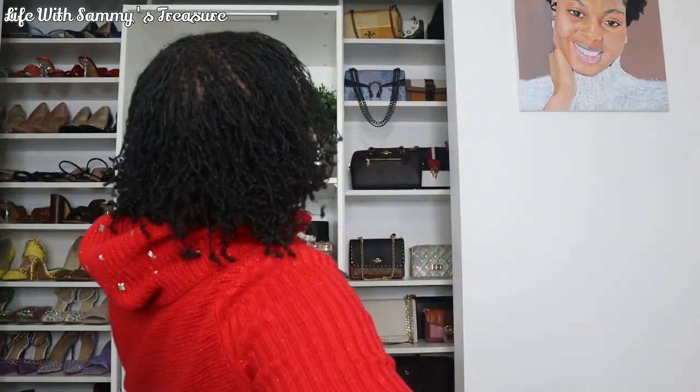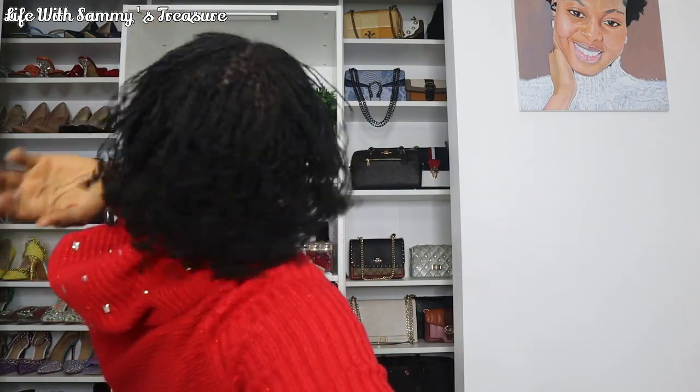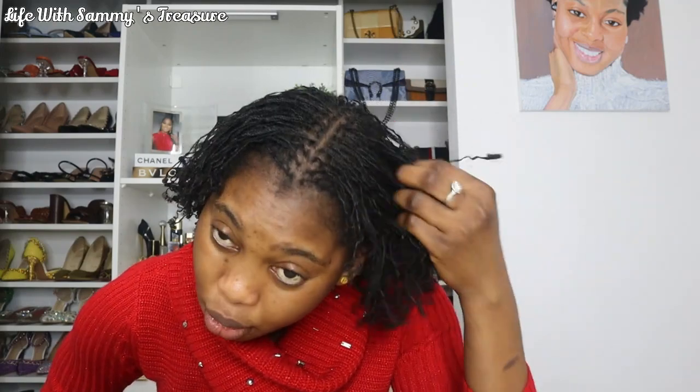So yeah, let me show you guys what the back looks like. As you guys can see, from day one, I was very scalpy, but now it's beginning to get fuller, and there is a lot of shrinkage going on with my hair. Yes, as soon as I washed my hair, the shrinkage was crazy. It's shrinking more and more.